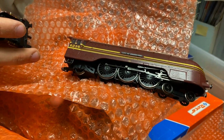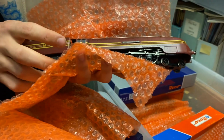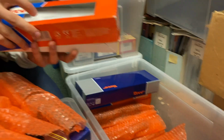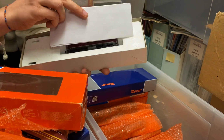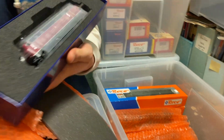City of Birmingham. City of Birmingham. I think it's a Duchess class? Maybe, I don't know. Looks very nice, though. Goodness gracious. I got something from Roco. Oh, German diesel. There you go. More Roco. Hope it's another engine.